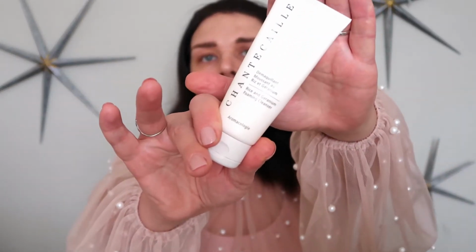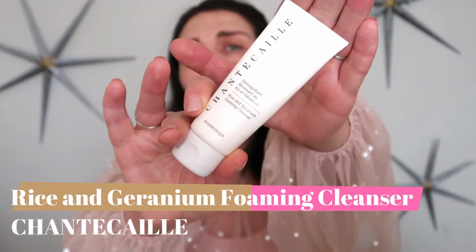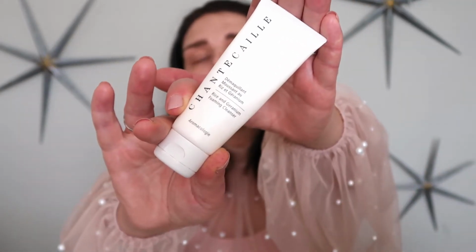If you want your foundation to look good and you don't have much time, I always use CHANTECAILLE. It's a cleanser and exfoliator together, and its name is Rice and Geranium Foaming Cleanser. And this is also an eye makeup remover. This is a small little tube, good for almost 8 months. You wash your face and exfoliate together.